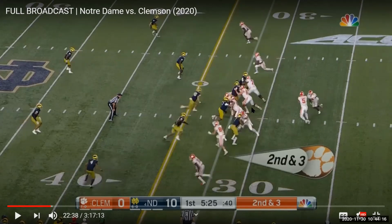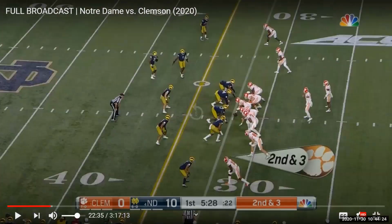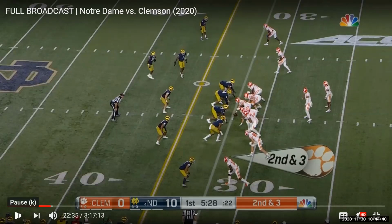The other issue is we don't do a very good job with our double getting off to a linebacker. We miss. Now, this might not be his fault. It might be that our right tackle here is responsible for doubling and taking this backer. I don't know. I'm not sure. It's a mess. Somebody messed up here.